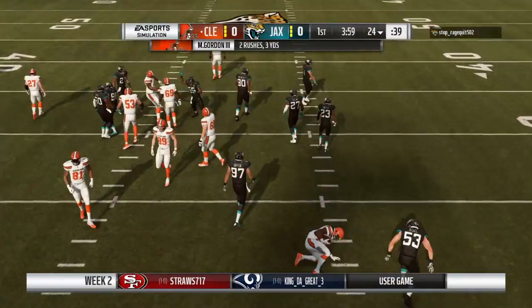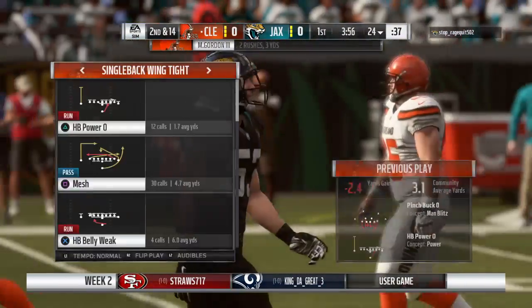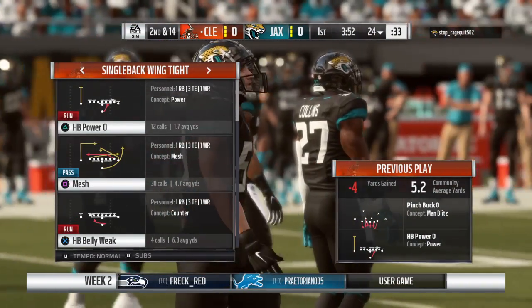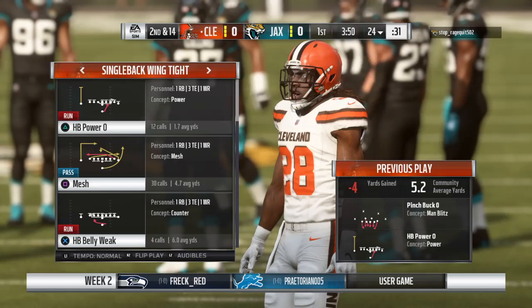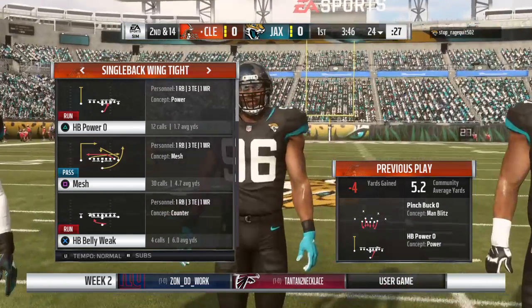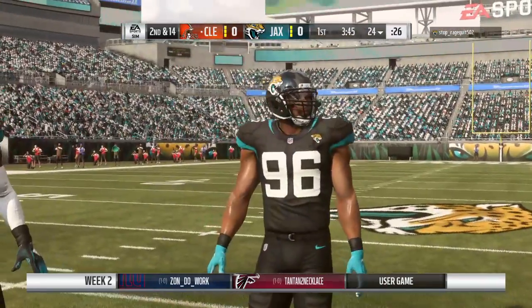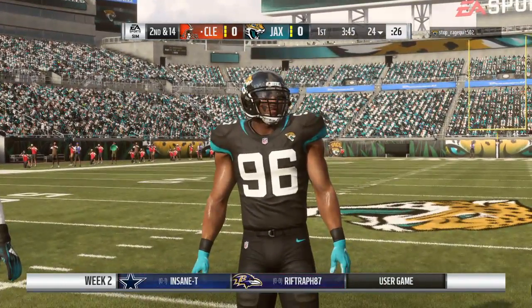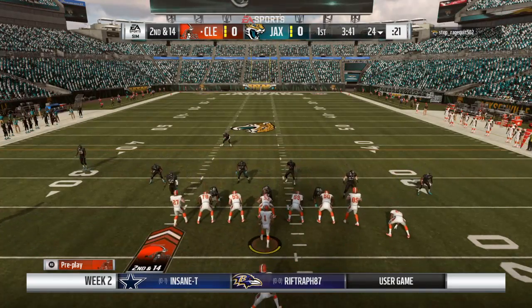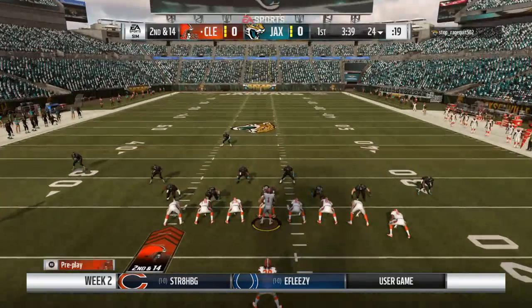Gordon. And he is met quickly in the backfield. Down he goes, folded like a lawn chair. They'll wind up losing 4 yards on the play. And that's going to make it 2nd and 14. So the first play of the drive lost 4. Now they'll look to move it forward here on 2nd and 14.